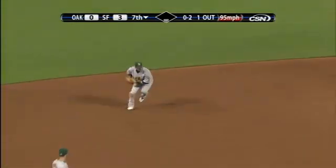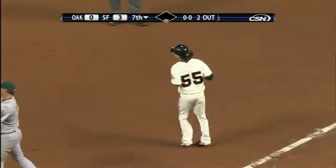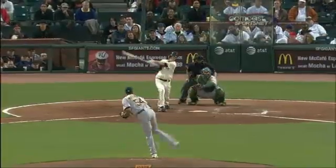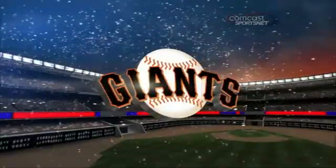Lincecum on the ground is short. Cabrera, 2 outs. Giants' first run came across with the bases loaded in the 5th, and it was Tim Lincecum in a 2-strike situation. And this is what broke it open for that 3-1 5th. Nice AB, helped himself out.